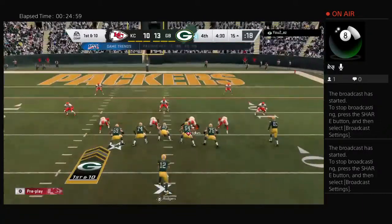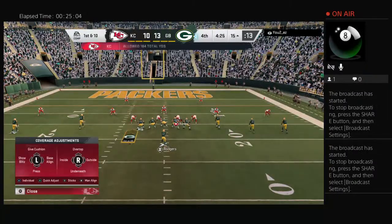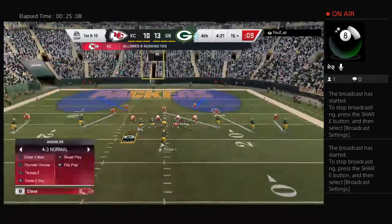We got 4. 26. 1st and 10 at the 15-yard line. Check, 53 is mine. Squeeze, double. Hey, nice 7. Let's go.